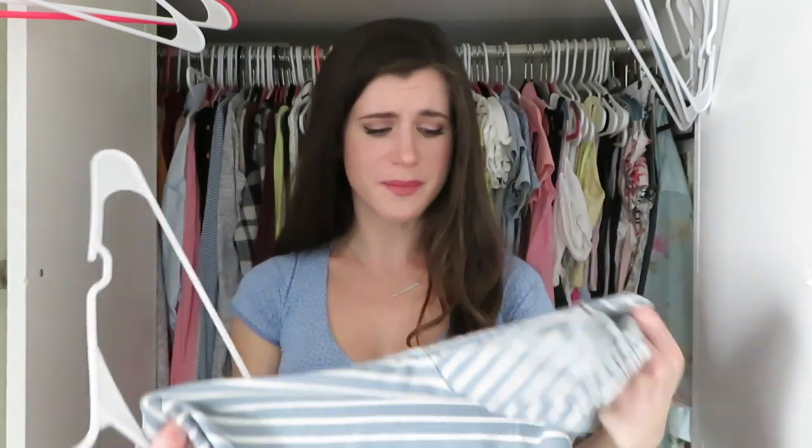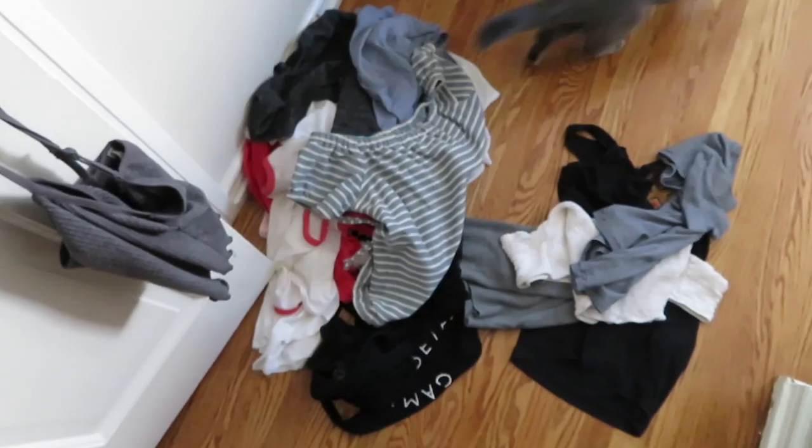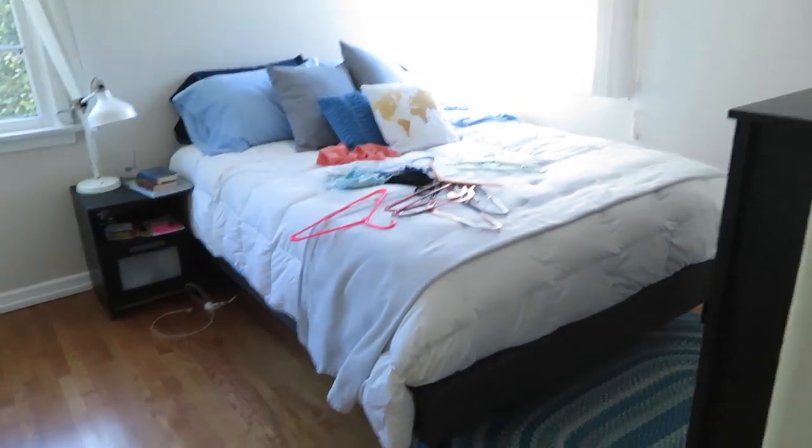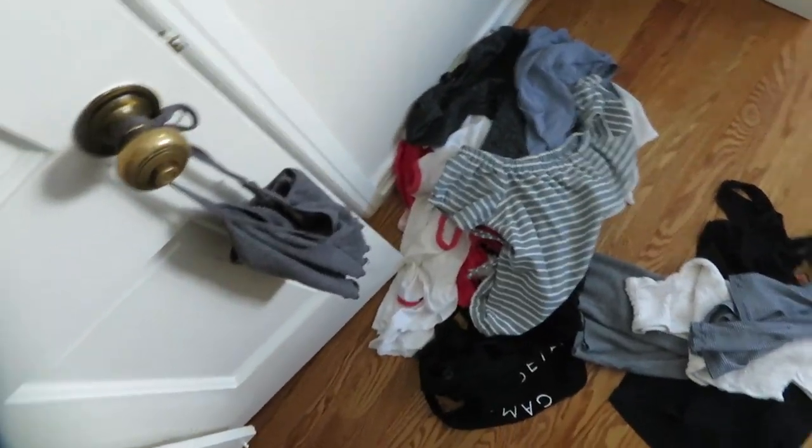All right, this is one I can get rid of. I fought back and forth on this one, and it's a super cute shirt. It's from Madewell, but I don't think it really fits my style anymore. Guys, look, oh, hey kitty. These are all my things I'm getting rid of for sure. And then the bed has a few maybes right now, but this is still so much progress.